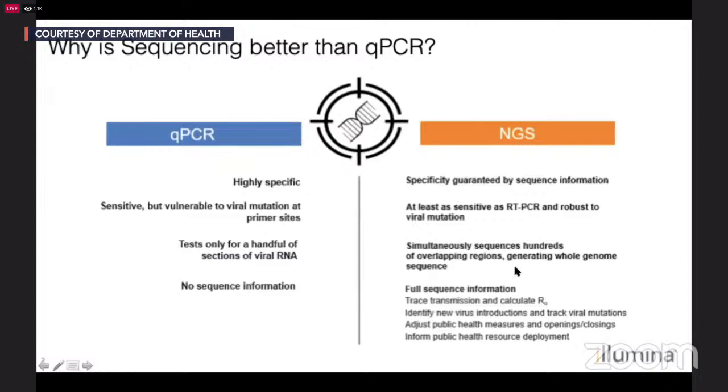that we can simultaneously sequence different regions of the genome and then assemble it. With that, we are capable of doing trace transmission. We can identify new virus introductions as well as track viral mutations. And of course, we can adjust public health measures.